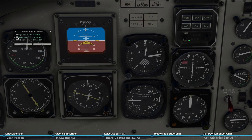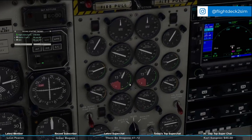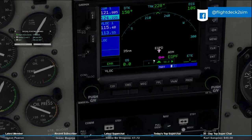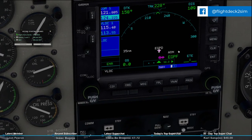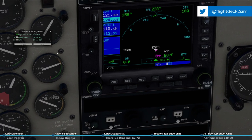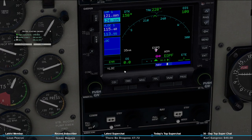God, why can't I have my QNH here? There's probably a way of changing it in the settings. But flight instruments, we'll imagine they're checked. Radio 1 and 2 on and set. Right, you'll see here prior to stream, I put direct to Glasgow already in here. But we're going to fly a conventional SID and then IFR rules the whole way. I've got a little flight plan filed on SimBrief. So radios 1 and 2 on and set.